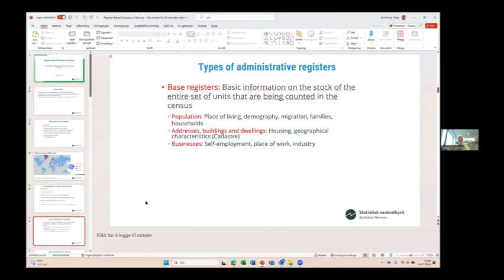The administrative registers are of two types. The first type is called base registers, which contain basic information on the stock of the entire set of units that are being counted in a census. And I said population is the most important, where the essential variables are place of living, demography, including date of birth, place of birth and sex, and migration, that is address, and family composition and households.